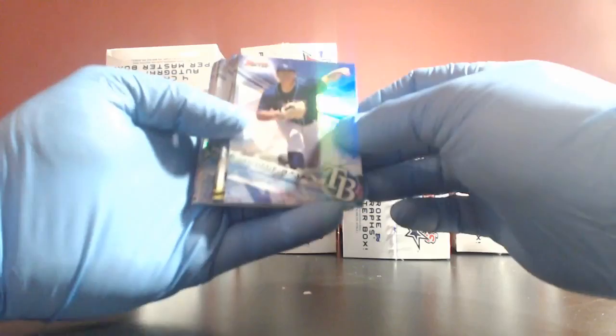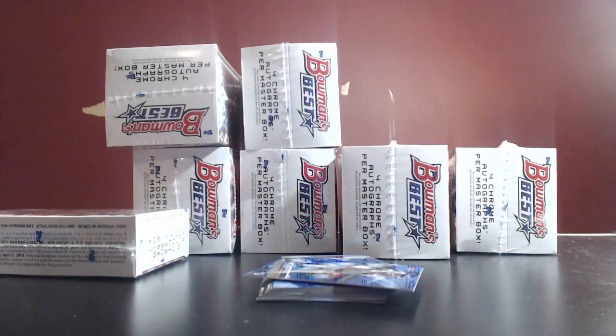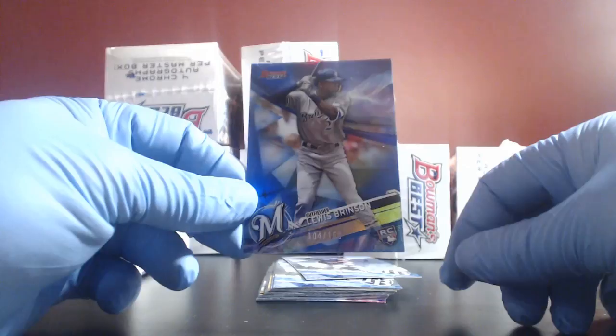All right, Brendan McKay, Franklin Barreto, Ryan Healy, our mirror image. Last one went to the right. This one's going to the left. So our left is Miguel Sano. Sano, you're getting this card. I do promise. Lewis Brinson, numbered to 150. It's a nice little blue.